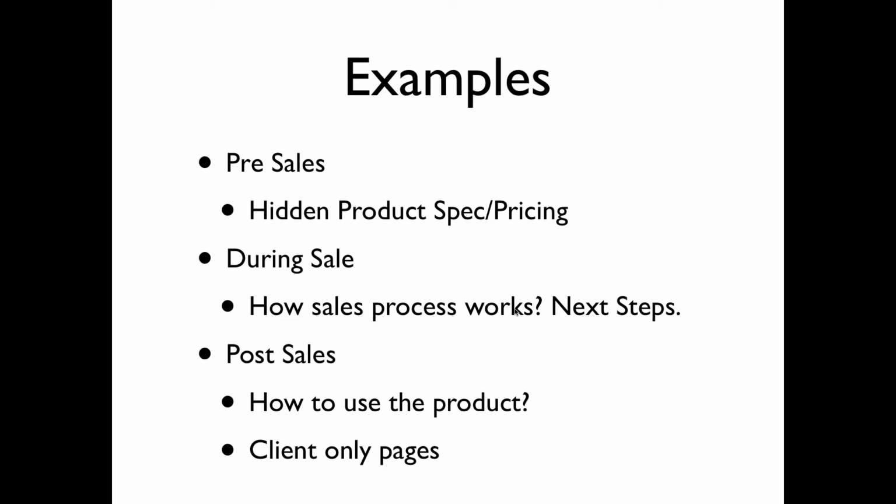During a sale, you might want to have a series of videos on how your sales process works. If you do a strategy session where you talk to people, you might have a set of notes and some briefing pages to help support that. So you can give people that little bit of extra confidence in you because you've got material rather than just leaving them to it and saying, right, ring me up and we'll just talk.